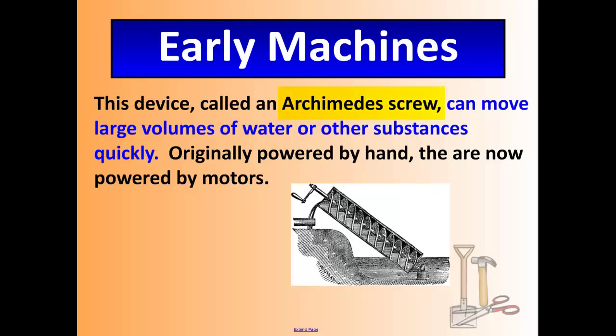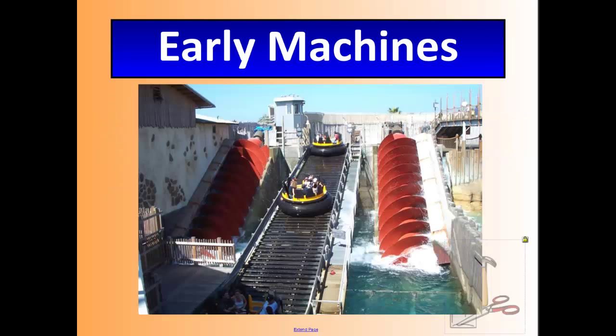Now, this device can move large volumes of water or other substances, mostly water though, very quickly. In this picture here, it is originally powered by hand. Nowadays, they're powered by a motor because they are getting much larger and they move much larger volumes of water, as seen here in this amusement park. You can see the Archimedes screws on either side, the left and the right, and as they turn, they move large volumes of water up to the top of this tube ride. Then that water will snake its way back down to where it is here, and it's again lifted and collected and moved back up. So these Archimedes screws are very helpful for moving large volumes of water.